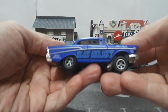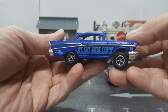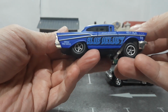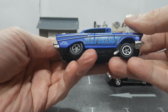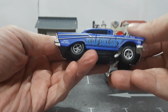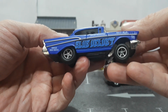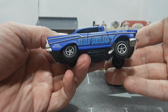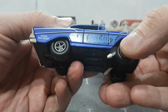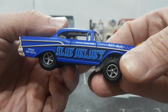These are what they called, like back in the early 2000s, the G machines, except this one here in particular is from what they called, like, I think classical gassers maybe, or something classics. It may not have been classical gassers. I think that's a 100% set that I have. This is more like classics or something like that. But anyways, it's a 57 Chevy Gasser called Blue Velvet, and it's pretty cool.